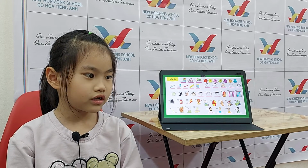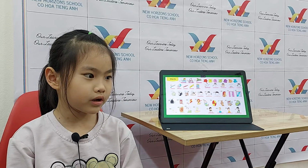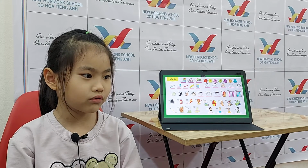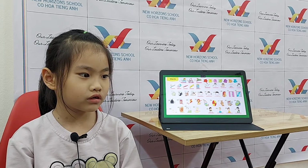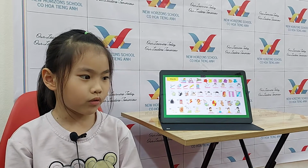Okay, what's this? It's a pen. It's a ruler. Rubber. It's a pencil. It's a ruler. It's a book. Okay, this one? It's an apple.